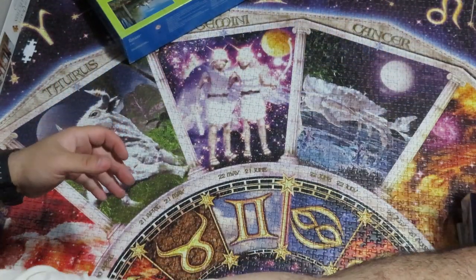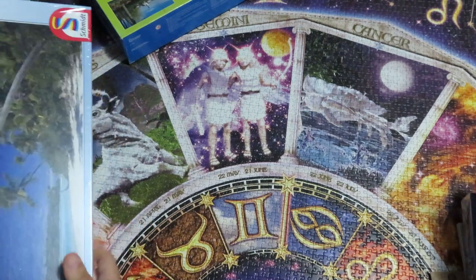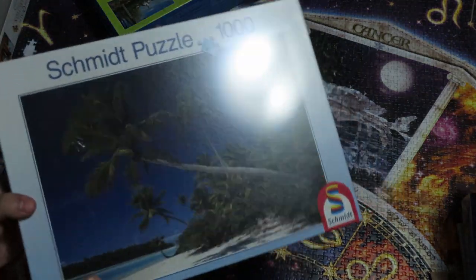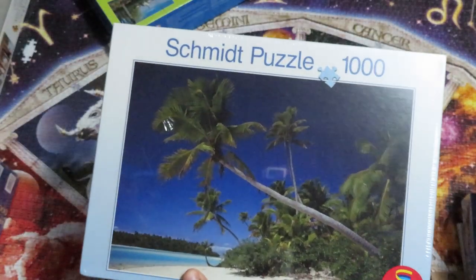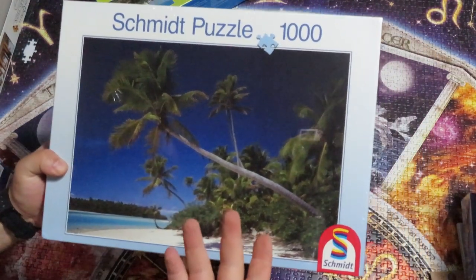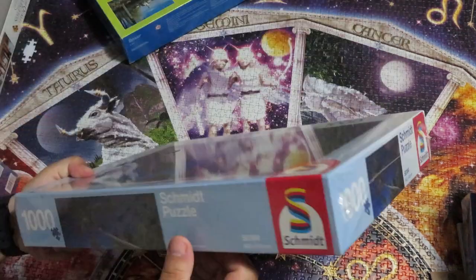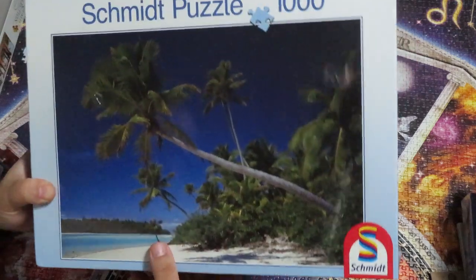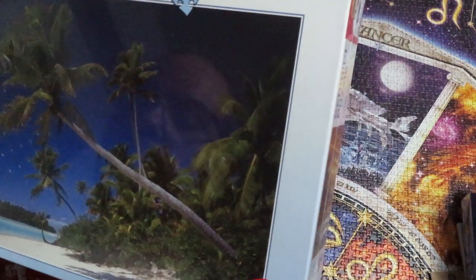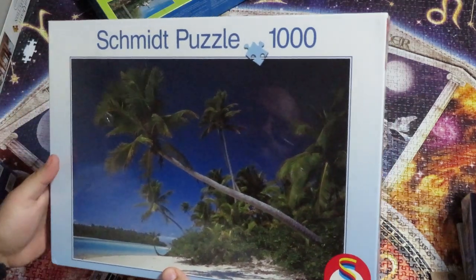Having said that, I do not know when I will get to these puzzles because, as I said, they are at my parents' home, which is not where I live at the moment, so I'm not coming here so often. Here is this summer puzzle, say, Seychelles or Cook Islands. Here you can see the palm tree. I don't see any coconuts, but I do believe it's a coconut palm tree.